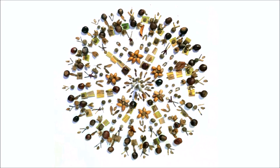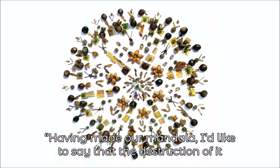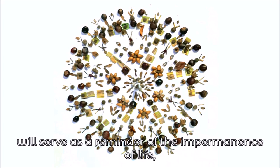So, having made our mandala, I'd like to say that the destruction of it will serve as a reminder of the impermanence of life, which I like that phrase because it links directly with our theme of delicate.